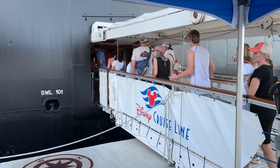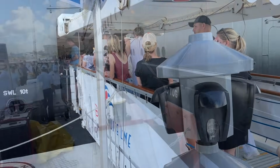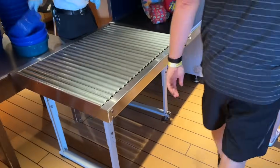Then you're going to go on and they're going to check your card again. They'll check your card here. This is where each person has to have their individual card with them. It's cool, I love those little bumpers. Then you have to do a little security check.